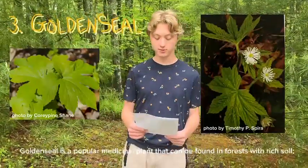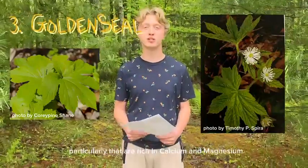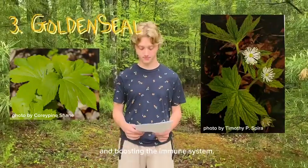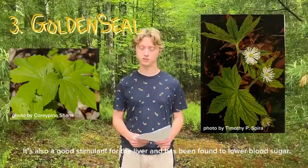Goldenseal is a popular medicinal plant that can be found in forests with rich soil, particularly that are rich in calcium and magnesium. It helps with digestive ailments, bronchial infections, and boosting the immune system. It's also a good stimulant for the liver and has been found to lower blood sugar.